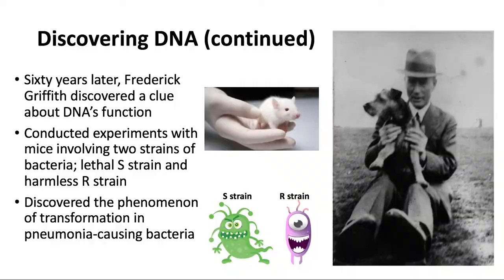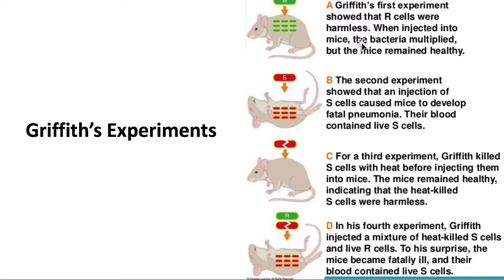So he did a couple of experiments. In the first experiment, he gave some mice the harmless type, the R strain. And those mice, as suspected, didn't die. They had a bunch of the bacteria, but the bacteria was harmless and the mice were fine and happy. In the second experiment, he gave some mice the S strain, the bad strain of bacteria. And as expected, those mice ended up getting pneumonia and dying.